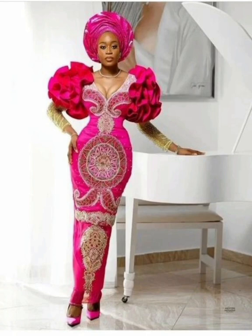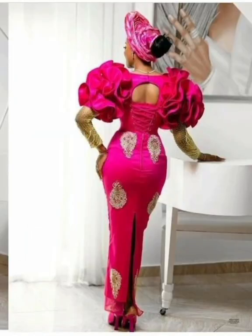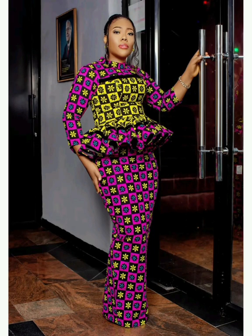Guys, look at this Asoebi. Of course, big gown, but one thing I love about this gown is the sleeve. That detail, like the pink, is so beautiful. Look at the back view of this Asoebi. Of course, perfect for any kind of African wedding, child dedication, even Sunday service. Of course, you can go ahead and cover the chest area in case you don't want to show that part of your body.